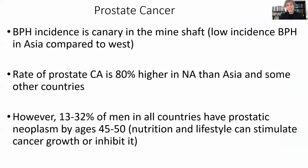So we have a very high incidence of benign prostatic hyperplasia in our part of the world. It's like the canary in the mine shaft. The more BPH incidence you have, usually the higher rate of prostate cancer you have, because both of these conditions are driven by the same mechanisms. The cells are dividing too quickly. So you have an 80% higher incidence of prostate cancer in North America than you do in many parts of Asia, where dietary lifestyle is very different.